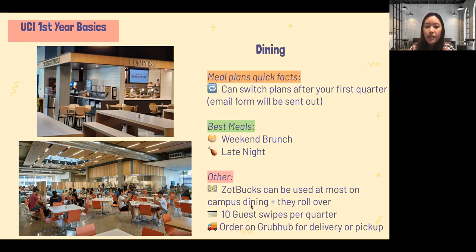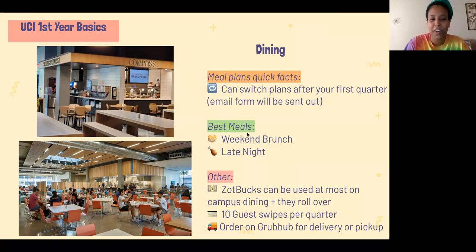And I saw a question in the chat: are there delivery services that provide student discounts? I'll open that up to Logan and Nirvana. As far as I understand, no, but maybe they have a different experience. I'm not sure if there are any delivery services that provide student discounts, but I know there are certain restaurants in the UTC that definitely do provide student discounts. And people are always handing out coupons. You'll always find a coupon for the Habit or something. And there are always events going on too. So yeah.